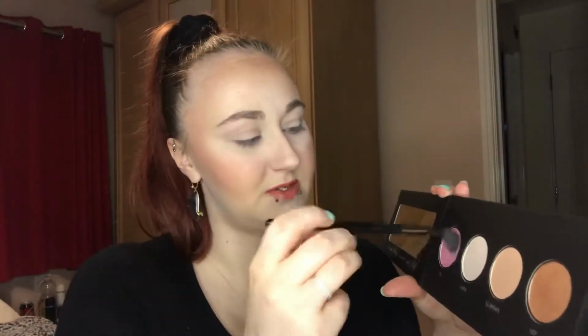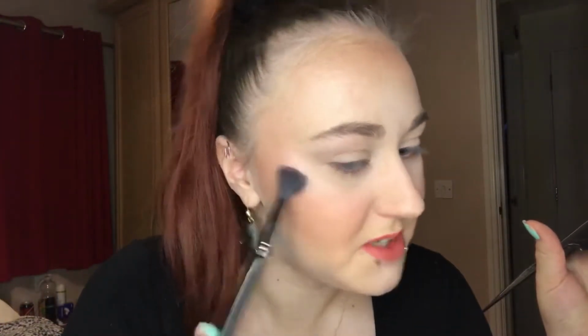And for highlighter, this isn't a first impressions. This is the LA Splash Cosmetics Lumos palette highlighter. It's the first impressions for this shade. I haven't tried the shade Jinx before. It's this pinky one right here. So I'm just going to go in with my Sample Beauty PA110 brush. It normally looks like a proper highlighter brush, mine just dried funny, and I'm just going to go in, swirl my brush around, and apply that to the tops of my cheekbones.